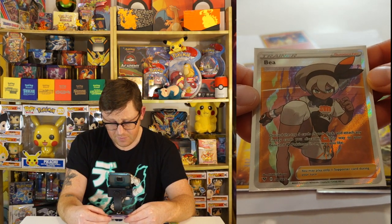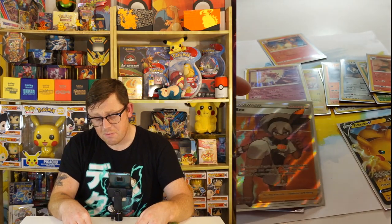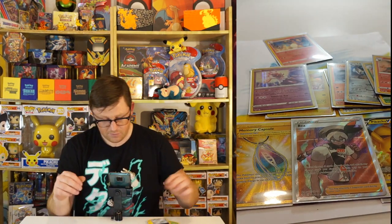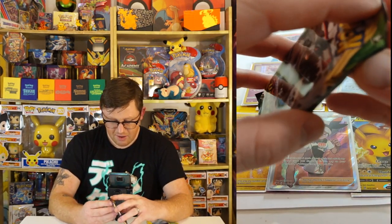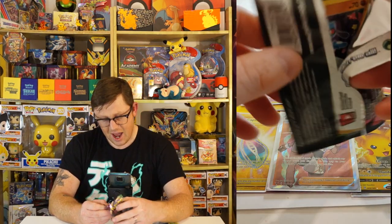She would kick seven kinds of out of me. I can tell by looking at her. Even if you just looked at her wrong, she would beat you up. Maybe she wouldn't. Who knows? But she looks scary. That's all. Guys, that full art Bay card is absolutely beautiful. I'm glad I pulled it.